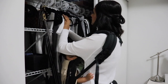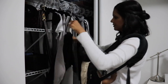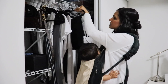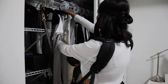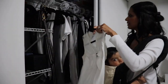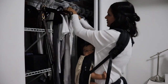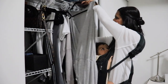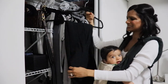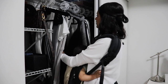The next section here are my skirts and dresses, and I have a black pencil skirt, which is great with t-shirts or with a long sleeve top. It's just really versatile. And then I have this white dress. And obviously I need to have a gray one. And you guessed it, my black dress. And this one is long because I don't really like to wear heels, and I find that these really long maxi dresses you can wear flats with and they look great.